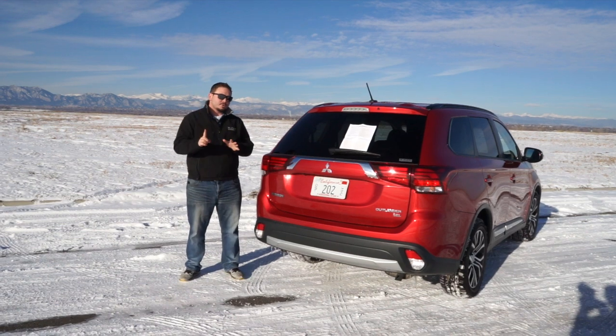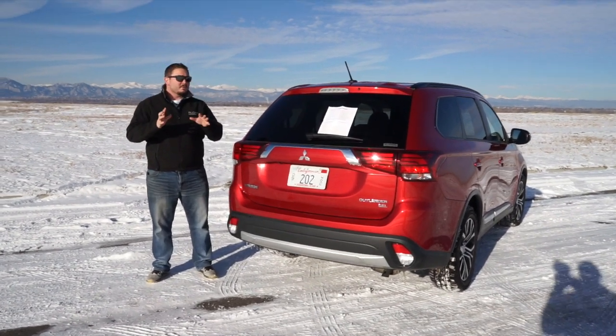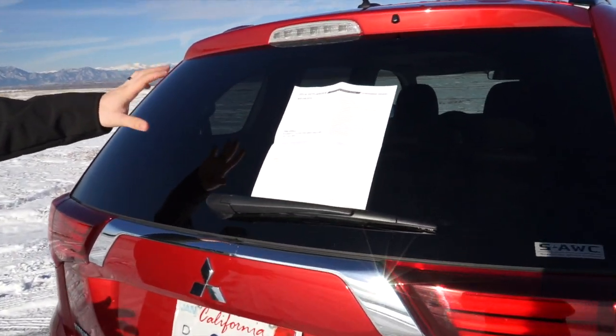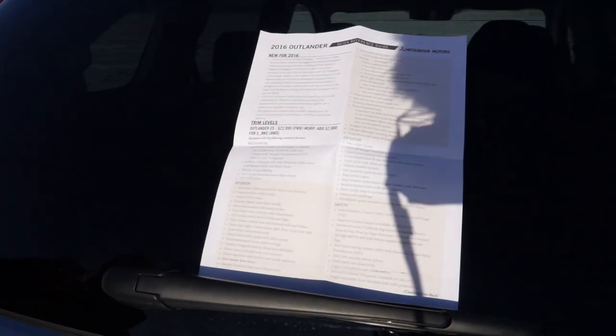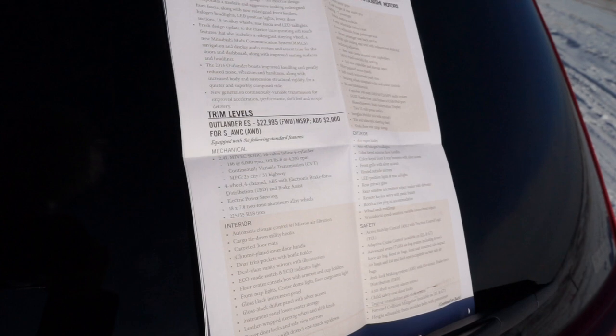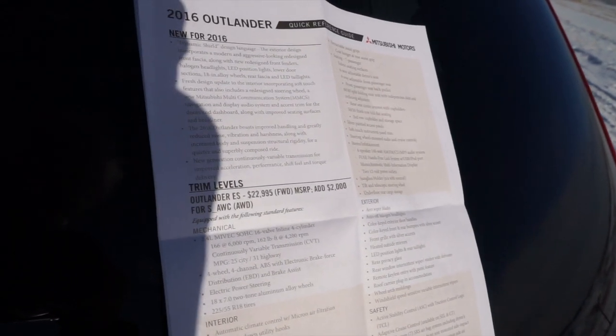One thing I do want to show you, which we normally don't do at all, but Mitsubishi has been so kind to show us this. This is a full 8.5 by 11 sheet that shows all of the features for the 2016 Outlander. So as you can see there, it shows the new, again right here, the new for 2016. That's only part of it.